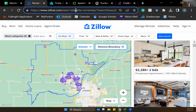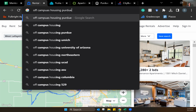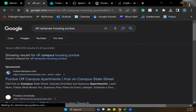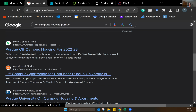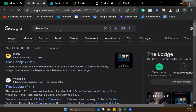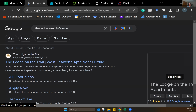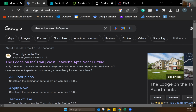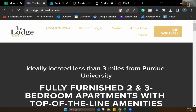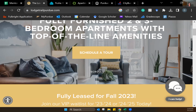There's also just off-campus housing near Purdue. So these places tend to fill up pretty fast. Let me see, like there's the Lodge. So if you do just a quick Google, you can find, like, the Lodge on the Trail is just one that I knew about, but you can find a bunch of apartments that are available. You can go to their website. Usually they'll have pricing and floor plans, and you can kind of see what's in your budget, what you might want.